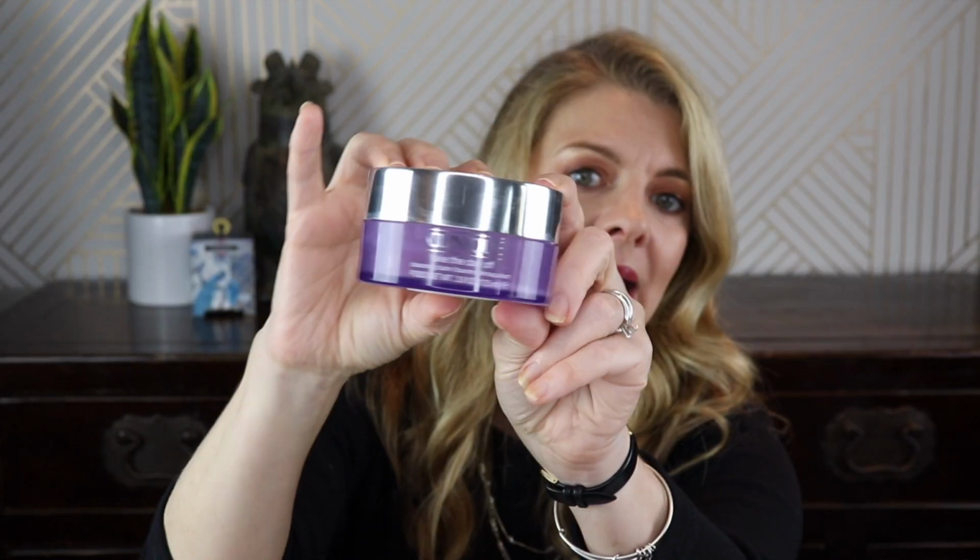Next, Clinique Take the Day Off. I love this stuff, and I think Ulta had it in their 21 Days of Beauty, so it was half price. I have seriously stocked up on this. There's the one I just opened because it's my preferred first step in cleansing. I think I've got 3 more of them in my closet. So yes, definitely repurchased and continue to use.